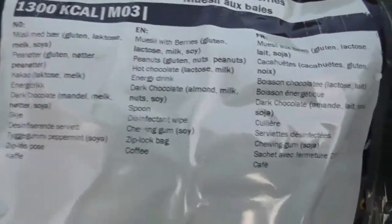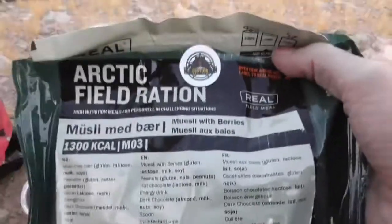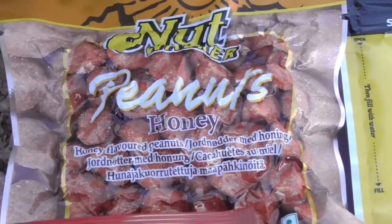This is Muesli with berries. Oh, yeah. Hence why we're heating water. But yeah, we're going to try this. We'll show you what comes with it. We have some more of this lemon drink. This must be their thing. And then we have some peanuts. It's honey. I'm kind of excited.